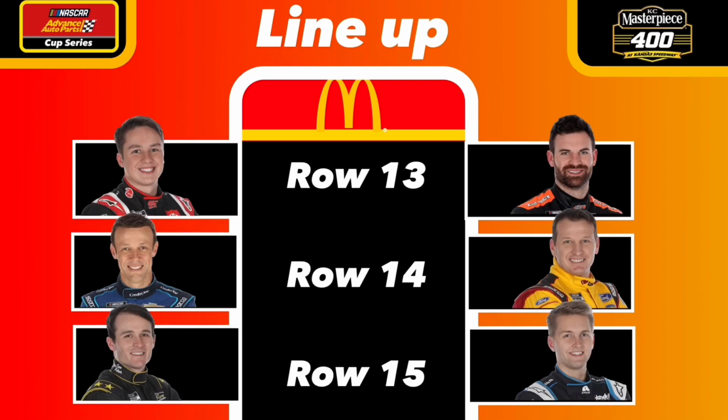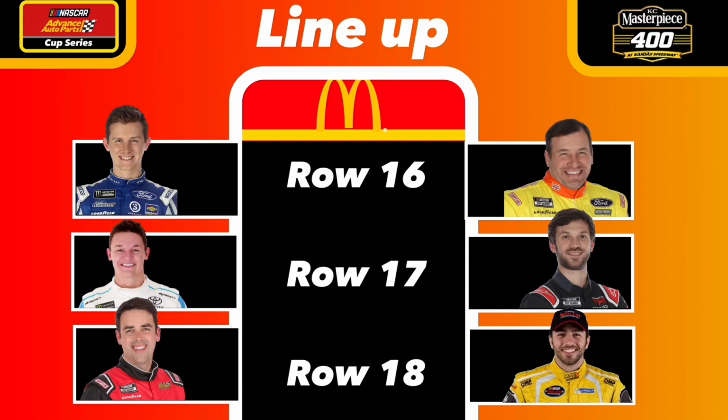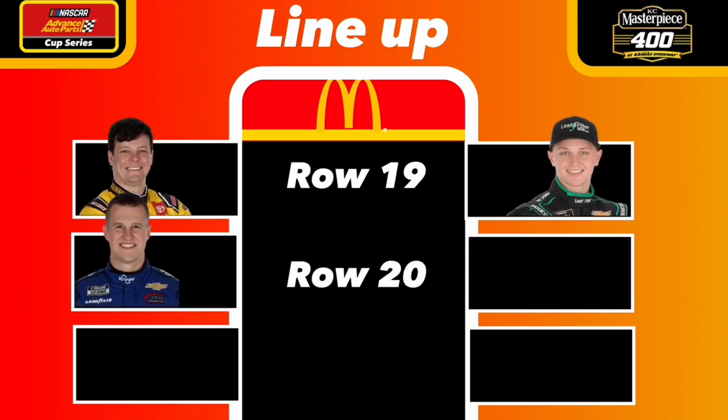Christopher Bell to the inside of Corey LaJoie in row 13. Matt Kenseth to the inside of Michael McDowell in row 14. Quin Houff to the inside of William Byron in row 15. Matt Tifft to the inside of the Rocket Man Ryan Newman, and we have Garrett Smithley in row 17 to the inside of Daniel Suarez. Timmy Hill making his first Cup start in this series, starting row 18 to the inside of Alon Day. In row 19, we have Erik Jones to the inside of Justin Haley, and Ryan Preece is going to be riding out the field.